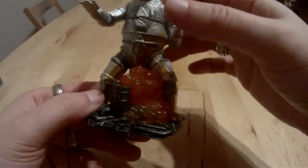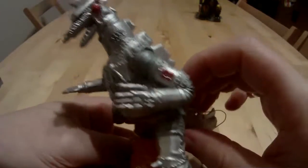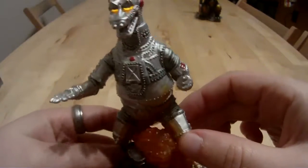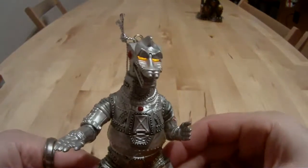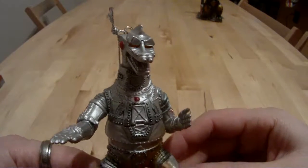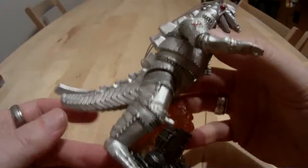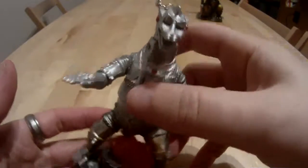A couple years later, 2012, we got from Carlton also this original style Mecha Godzilla ornament. Light up eyes, light up flames. A very nice sculpt. A very good ornament.